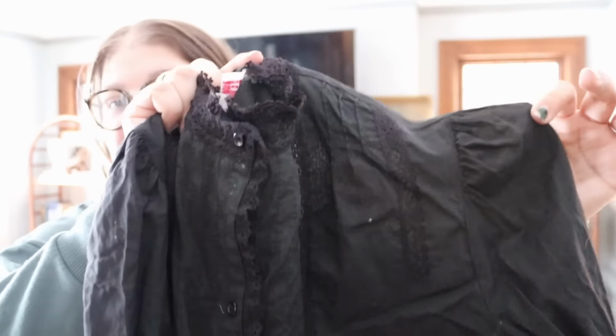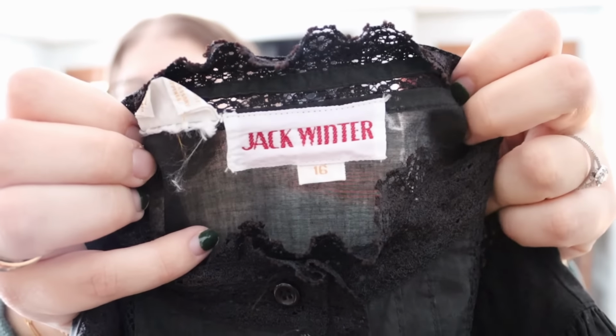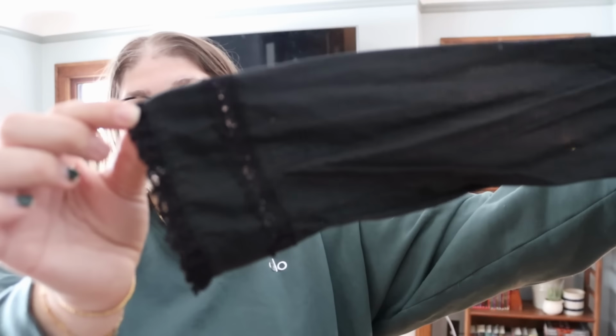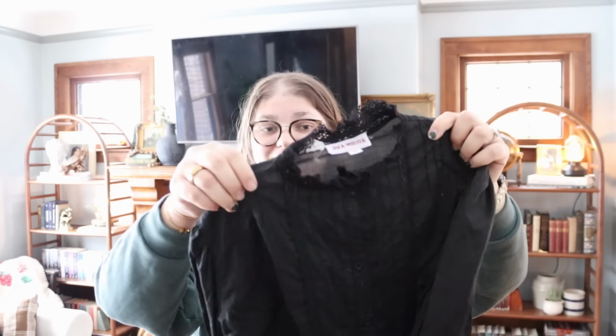It's very Victorian-esque to me, definitely vintage, from the brand Jack Winter, which I know nothing about. Size 16. I would say today it looks like a modern 12 to maybe 14. It is just so pretty though. Look at the ends of the sleeves. I just thought this was absolutely stunning. I love everything about it.